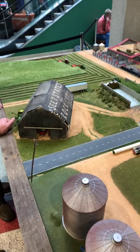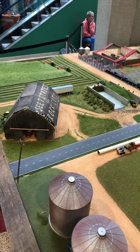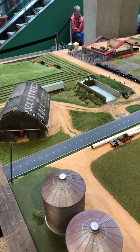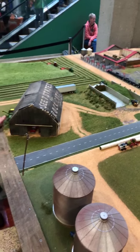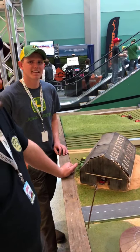I'm sure this probably started on a 4x4 square of plywood, and now it is literally 40 some odd feet long. Is it 40 feet long? 40 by 8. Yes, sir. Good Lord, that's insane. So what I'm going to do is just let them talk. I'm first going to ask, though, what on earth possessed you?